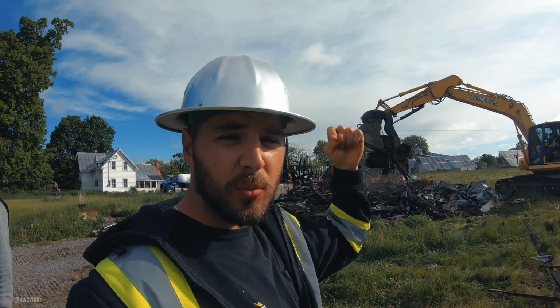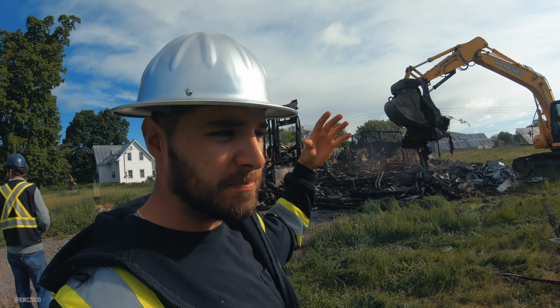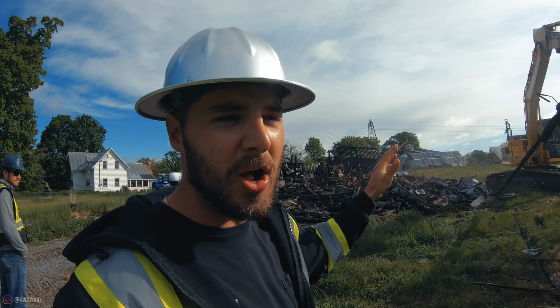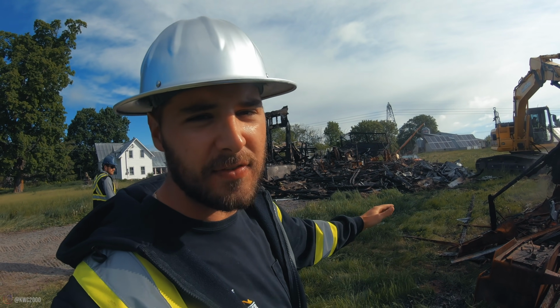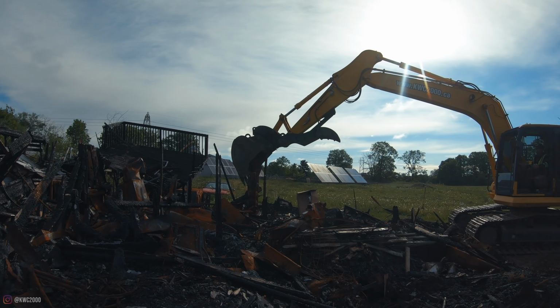We are taking it, but we're taking it to a place that actually takes this kind of material. You can't just take this stuff and burn it and dump it. I know 20, 30 years ago, it was kind of a different story. You could kind of take houses that you were demolishing and dispose of them in a different way, but now there's a proper way of getting rid of it, the right way, and that's what we do here.